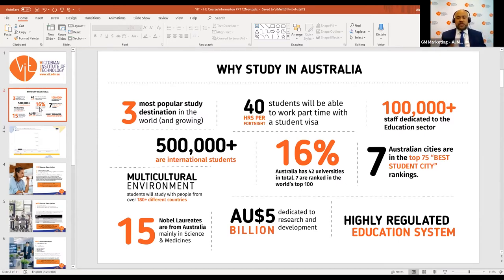This is a huge job factor, the industry created here in Australia. Over 100,000 people work in this industry, and more than 500,000 international students are currently studying in Australia. The government is also putting more than $500 billion into dedicated research and development for this education sector. There are also Nobel laureates from Australia in science and medicine, and our education quality is highly regulated by the education system.